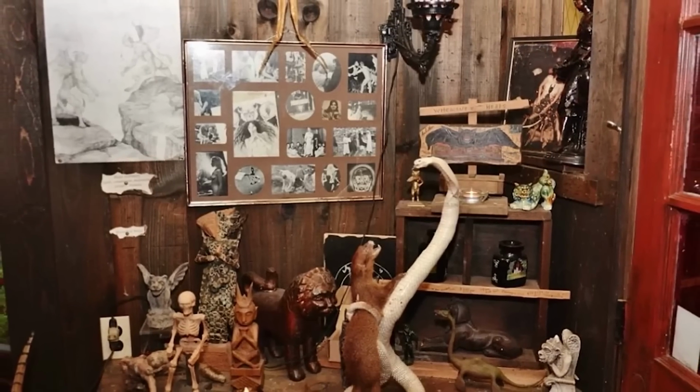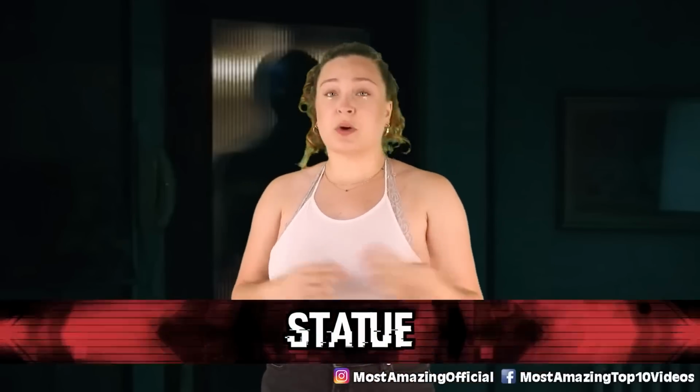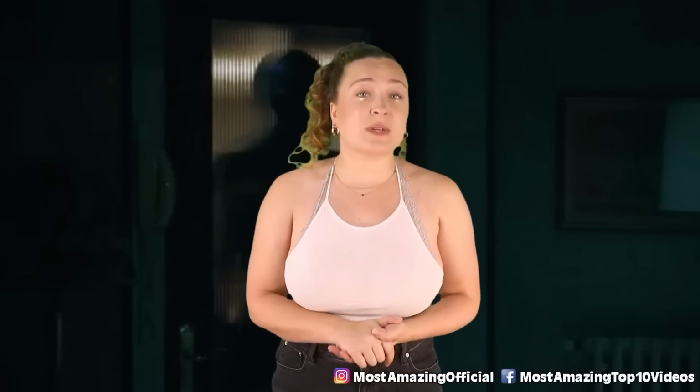These guys aren't even hiding their possessed items, they're just owning them and showcasing them for the world to all get creeped out. Starting off in our number 10 spot, we have the statue. This statue, or bust, is said to have been made by a man named William who enjoyed making these sorts of things out of clay.